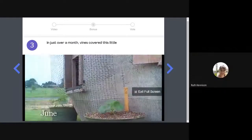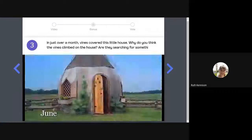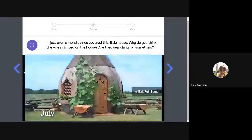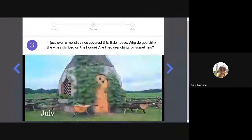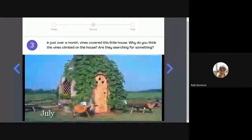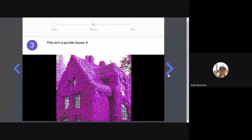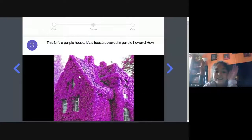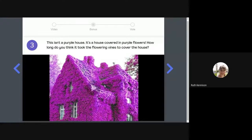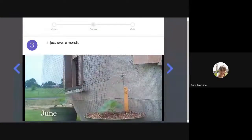In just over a month, holy cow, vines cover this little house. Why do you think the vines climbed to the house? Are they searching for something? So in just a month, these vines covered that house, that teeny tiny little house. So let's see, did it give us an answer on that other one? I guess it doesn't give us an answer on that, it looks like.